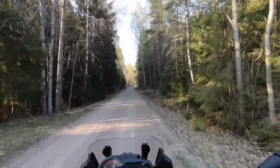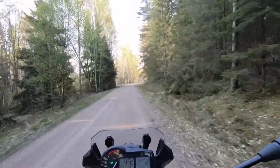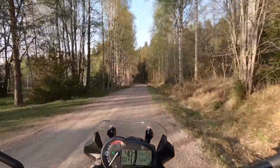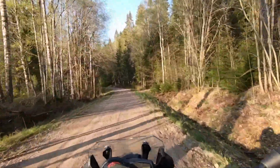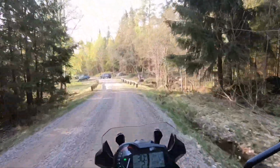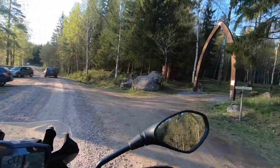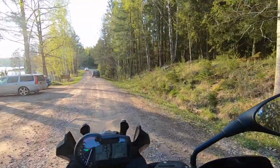So instead of walking 5 kilometers, I guess they now have walked about 10 kilometers or maybe more, and they still have a short way to go. For me it's a short way because I'm on the motorcycle, but for them it will take a while. Here they have their car, so they have to go here, and it's a couple of kilometers from where they are, so it will take maybe an hour.